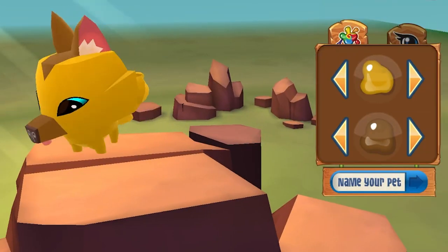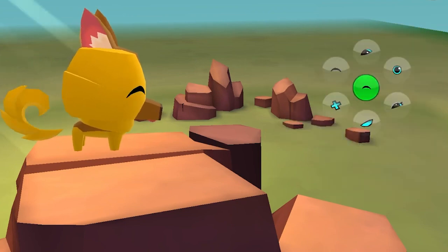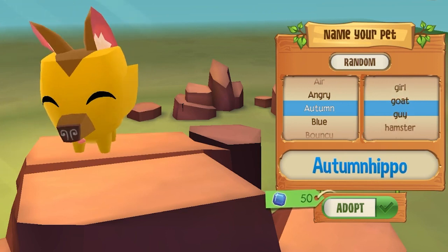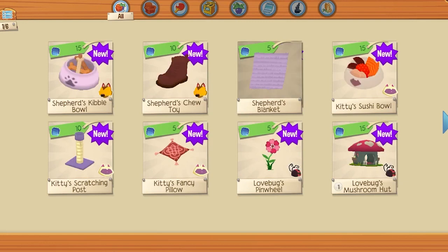Next, let's get a pet German Shepherd puppy. Original colors are perfect and happy eyes. Let's name you Autumn Guy. Off to Pawndale to get their toys.